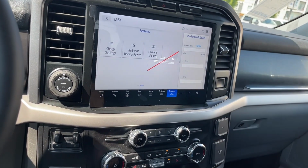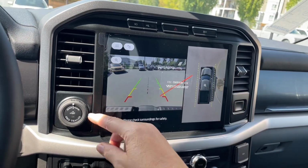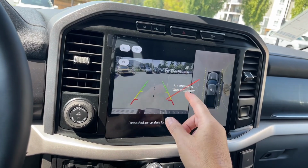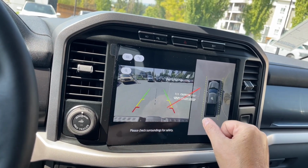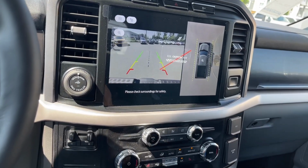And before we leave this screen, I'm just going to go into the backup mode. So I'm in reverse. This is where we are in space, and right off the back bumper is green, yellow, red, just telling us how close we are to other objects or vehicles when going in reverse. And there's your center line. I'm going to put us back into park.